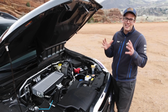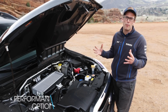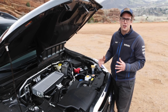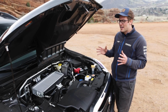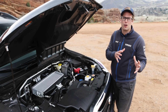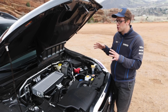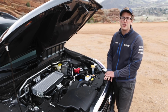Now, the second thing that I would like to see, at least perhaps as an option on this Subaru Ascent, is some type of performance option. One of my favorite things on the Subaru Ascent is this engine, the 2.4-liter turbocharged boxer engine, which produces 260 horsepower and 277 foot-pounds of torque. The thing that really makes this car drive well is that all of that power is available at just 2,000 RPM. Now, my Grand Cherokee has a V8 in it and has 360 horsepower, and honestly, I feel that this drives better and more powerfully than that car does, despite having almost 100 additional horsepower.